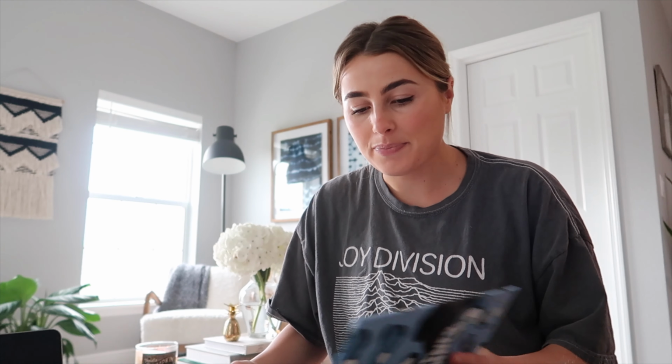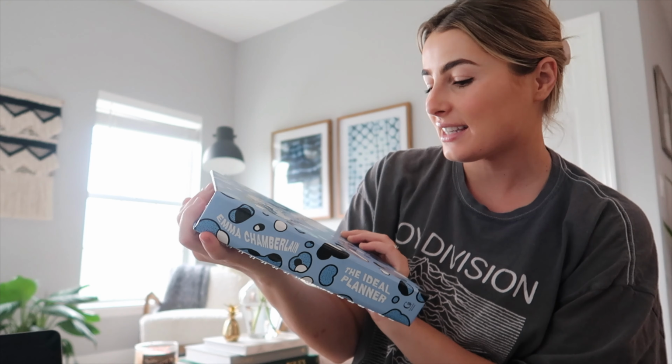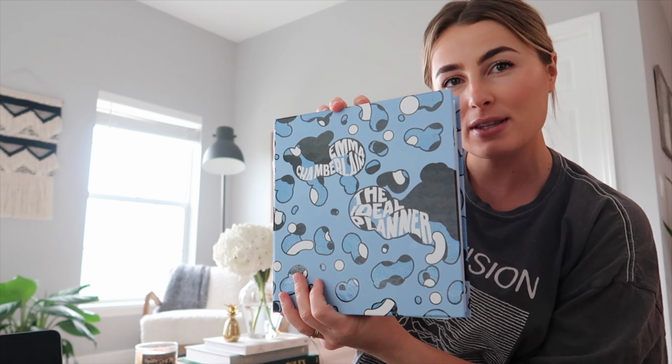I don't know if they exist or if this is the first one. I'm sure other ones exist like that, but anyway. I also just really like the way that the cover looks. I think it's cool and funky, and I love this color blue.